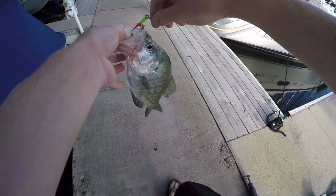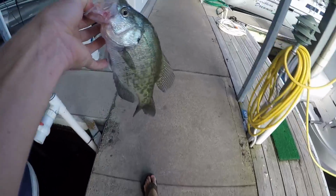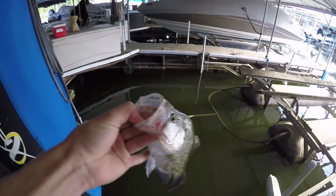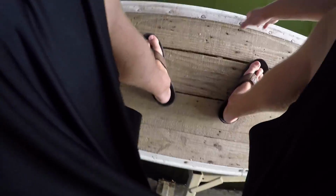A slab. Oh, guys, my first respectable keeper of the year, probably 11, 12 inches, somewhere in there.